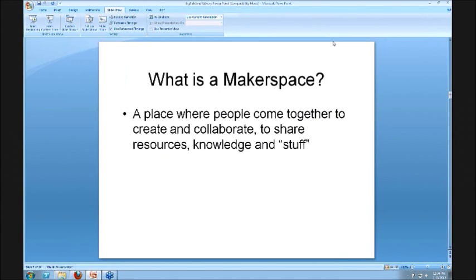Some of you may be familiar with makerspaces and some of you may not, so we'll just do a little background here on what this concept is. Makerspaces developed out of DIY culture, which is do-it-yourself. And they're places where people come together to create and collaborate, to share resources and knowledge and stuff. And by that I mean tools and technology. If you think about that definition, it sounds a little familiar, at least to me. Sharing resources and knowledge and stuff, which is sort of what a public library does.